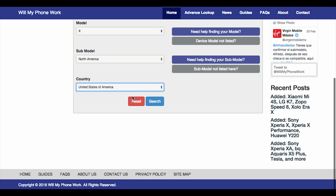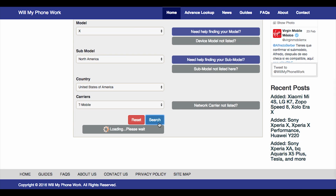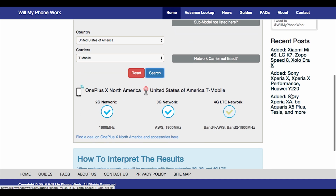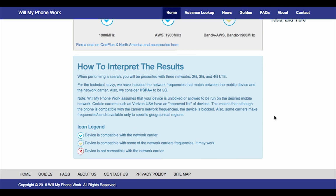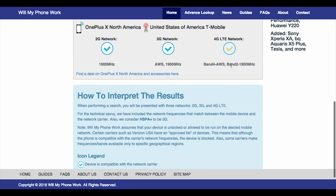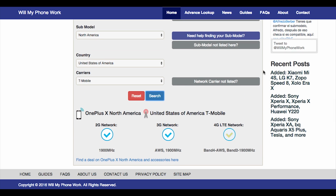It'll show you if your phone is compatible with their 2G network, 3G network, and their 4G LTE network, depending on which carrier you're using. You can also scroll down a little to find out how to interpret the results. So a blue check means that phone is completely compatible. The green check mark means that it's partially compatible, which means, for example, the OnePlus X lacks one of the frequencies that T-Mobile in the US uses for LTE, which means that sometimes you will not be able to connect to LTE, even though T-Mobile may have LTE coverage in the area that you're in.